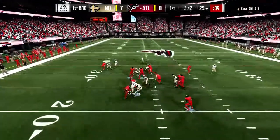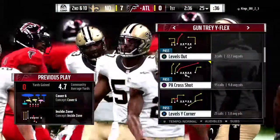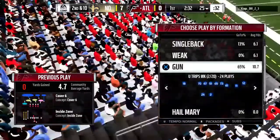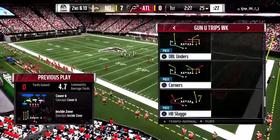The former Indiana Hoosier here, Tevin Coleman. And nothing doing. He's immediately taken down at the line of scrimmage. In on the tackle, Alex Okafor. And as a defensive end, getting off the ball quickly, swarming to the football, making a tackle. That's what we saw right there. Yeah, that's what their job is.